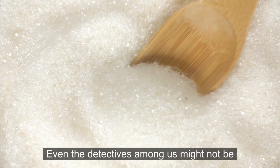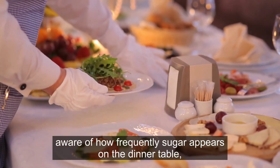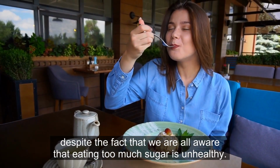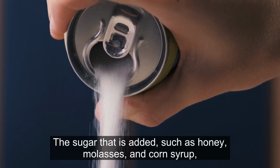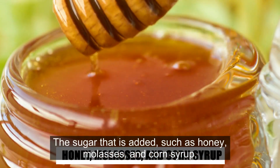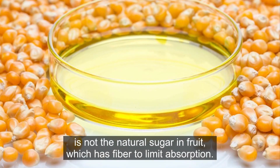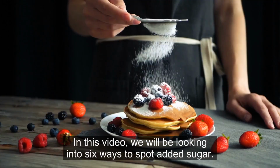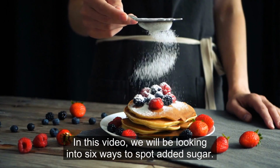Even the detectives among us might not be aware of how frequently sugar appears on the dinner table, despite the fact that we are all aware that eating too much sugar is unhealthy. Problematic is the added sugar. The sugar that is added, such as honey, molasses, and corn syrup, is not the natural sugar in fruit, which has fiber to limit absorption. In this video, we will be looking into 6 ways to spot added sugar.